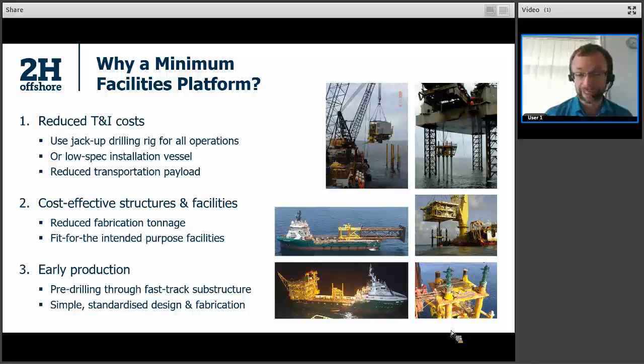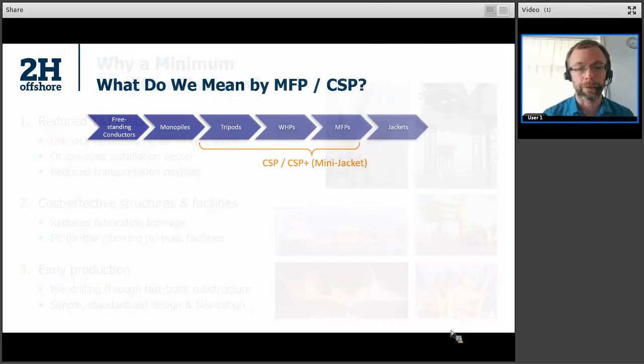That allows the drilling to be progressed and completed, which is quite a time-consuming part of the project, of course. And once that drilling is complete, that can be done in parallel with finishing off the facilities, the topside equipment, and delivering that to allow fast track first oil once the topsides is installed. So those are the objectives and the reasons really for a minimum facility platform.